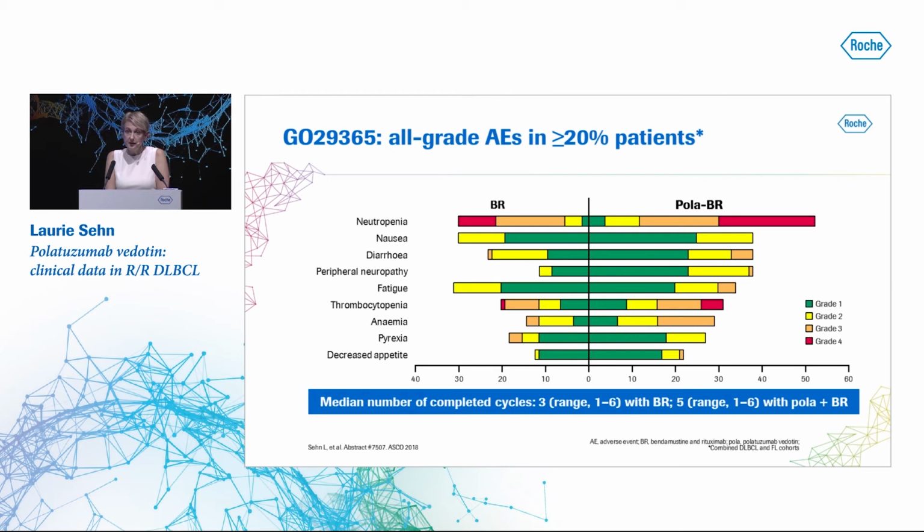So what about toxicity? I think it's fair to say that the triple combination, including the polatuzumab, did lead to a slight step up in toxicity. Importantly, patients on the Pola-BR arm, because it was able to control disease in a larger number of patients, actually received a higher number of treatment cycles, which may be responsible for some of the higher level of toxicity that we're seeing. But also important is that most of the step up in toxicity was generally low grade in nature.